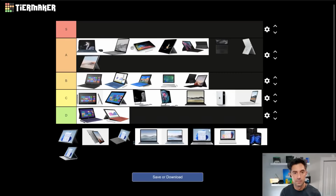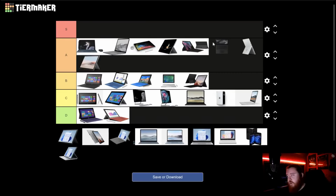Jazz, what are your thoughts? Where do you think the Laptop Go comes? Now, I've got a Laptop Go at home, sent to us by our illustrious parent company, but I haven't really used one or researched it, so I'm going to have to defer to you guys. I'm leaning on B. I know you think it's an A. Is it an A? Fine, it's an A. We'll give it an A.